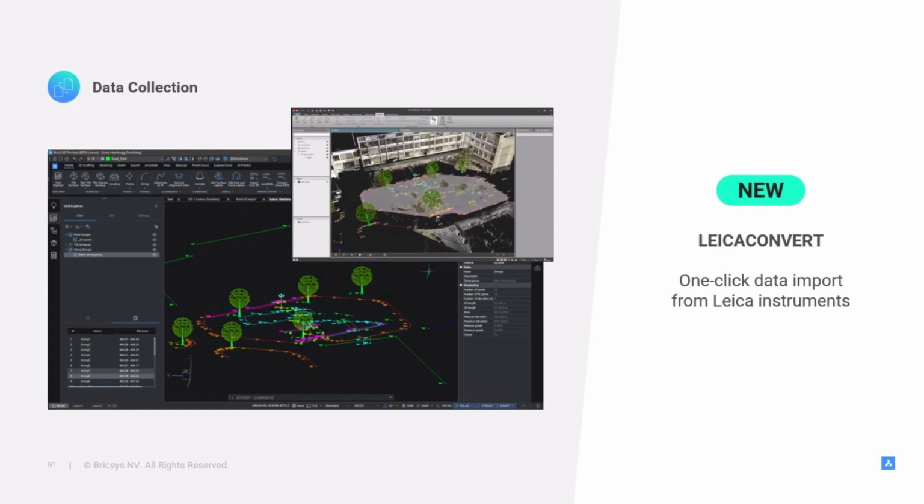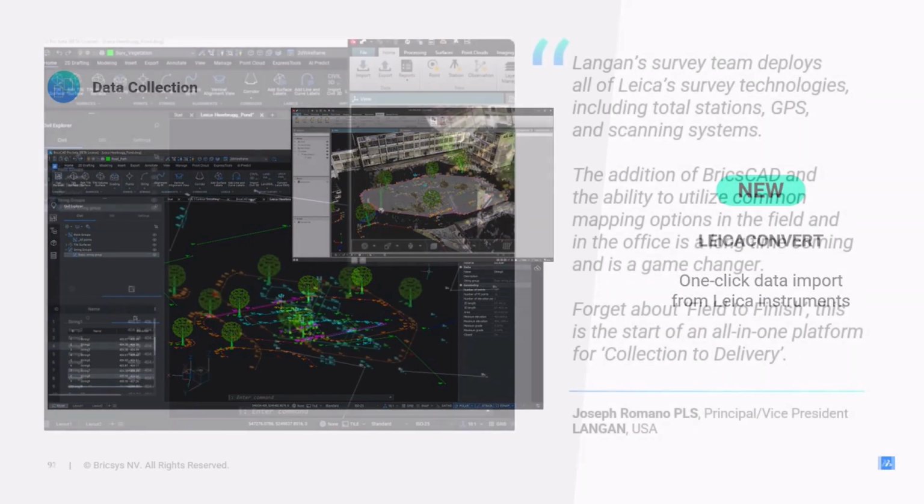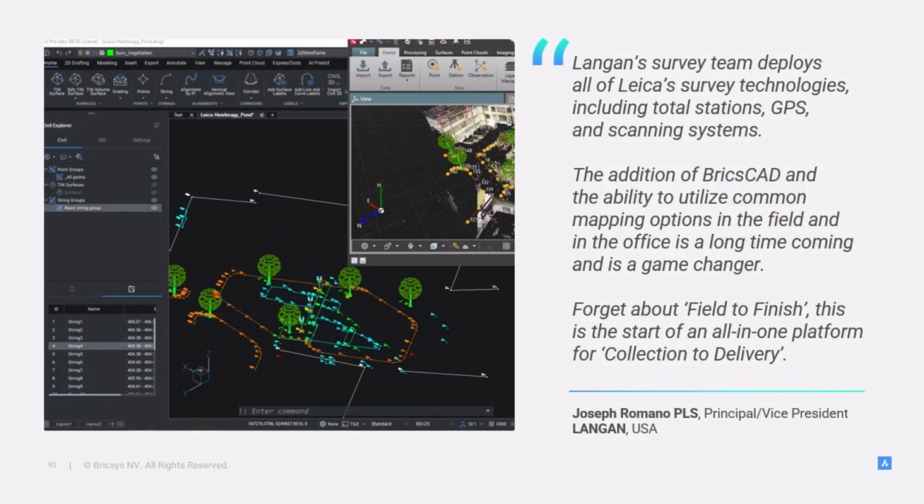We spent the last year speaking to Leica users, and we heard that they love the equipment, but that they're often frustrated because they're not able to use all the features in that hardware because the workflow with their CAD software doesn't support it. With our new Leica Convert command, you can do this in just one click. The key here is we are not reprocessing your survey data and line work codes when you bring them into CAD. Instead, that process is being done in your data collector or in Leica Infinity. This way, you're using the same model of your data throughout the workflow.